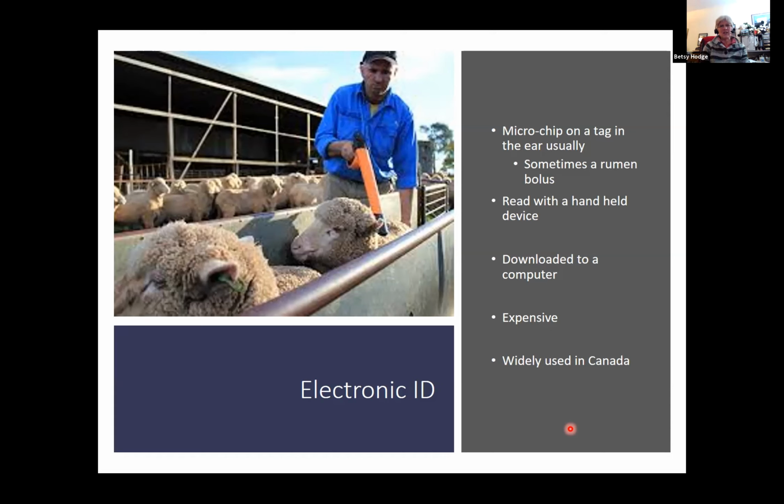There is electronic ID. There's different kinds of electronic ID, but basically they have a microchip and you have a reader. So in Canada, they use a button tag, a little round tag that has a microchip in it. They're required to use one, so they use them in all their animals. I think I'd be tempted to use them in the ewes and not so much in the lambs unless I had some sort of an automatic reader.